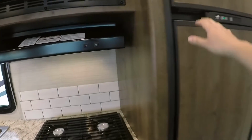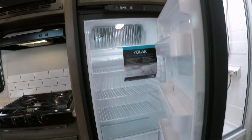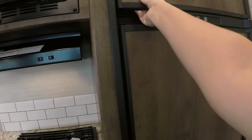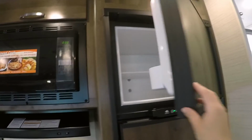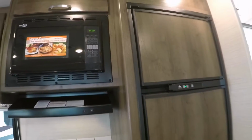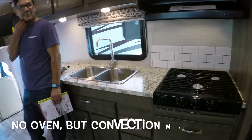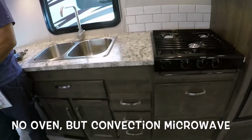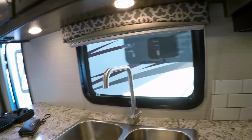You gotta look at the fridge. We're going to look at the fridge. They all come in 8 or 12 cubic foot, or if you get the real big units, we're going to be about 21. Yeah, we have a travel trailer and we have the little fridge. 8 or 12. This is a pretty big one.